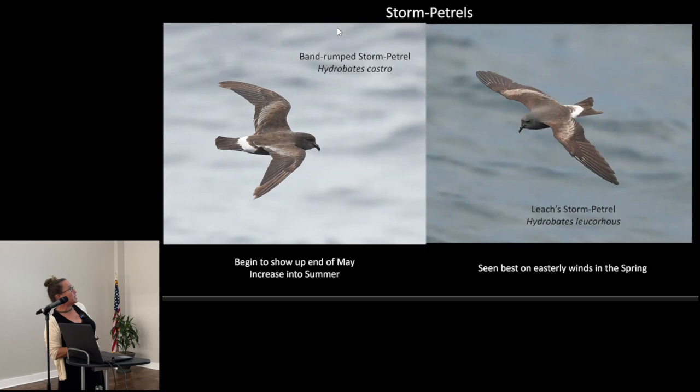Band-rumped storm petrels, again, they have that sort of squared-off tail. Leach's have a forked tail, and that upper tail shape is different as well. The big thing with them is their flight style. They fly differently, they move a little bit differently. Back to cryptic species, the band-rumped storm petrels, they're nesting on the other side of the Atlantic, so the northeastern Atlantic. There are probably 5 species of band-rumped storm petrel that we're not really able to differentiate at sea.